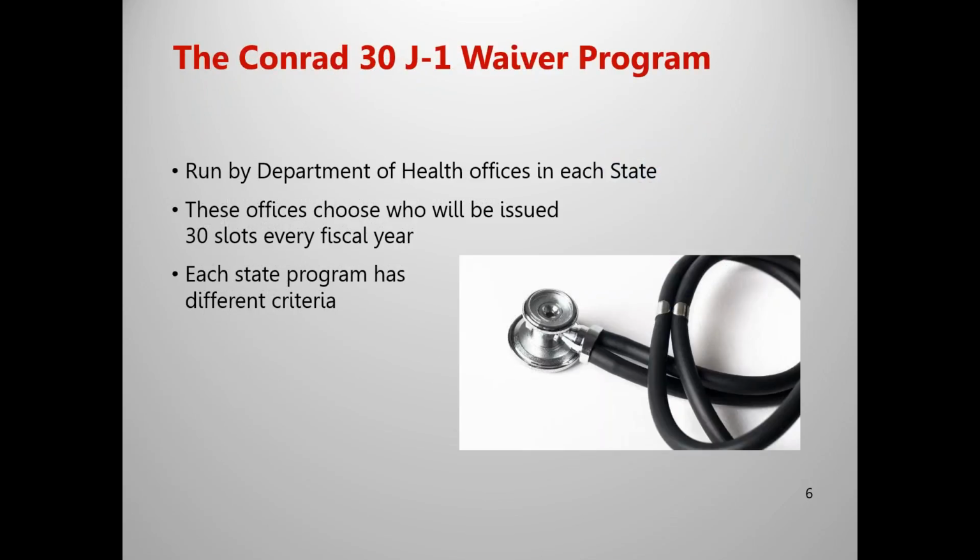Now, the Conrad 30 program is run by, or at least initially, and overseen by Department of Health offices in each of the 50 states. Now, overall, the J1 waiver process is a three-step process that you're going to start after you hire the physician, even before they've completed their residency. And the first application is going to go to the state Department of Health office in the specific state. Once we clear that, then the application moves on to the State Department, the federal State Department in Washington, D.C. for further review and processing.